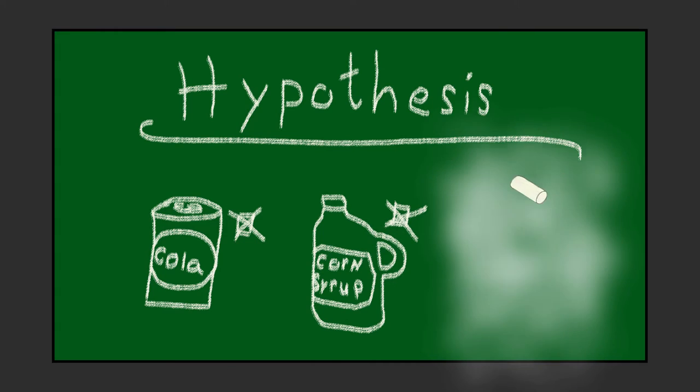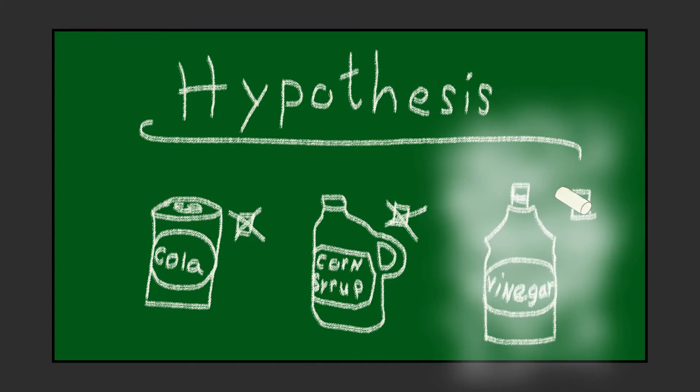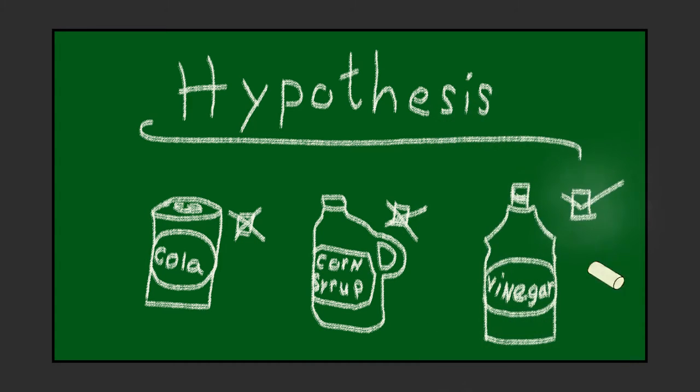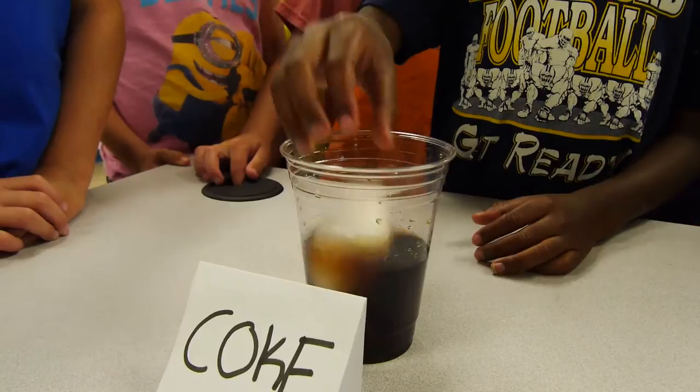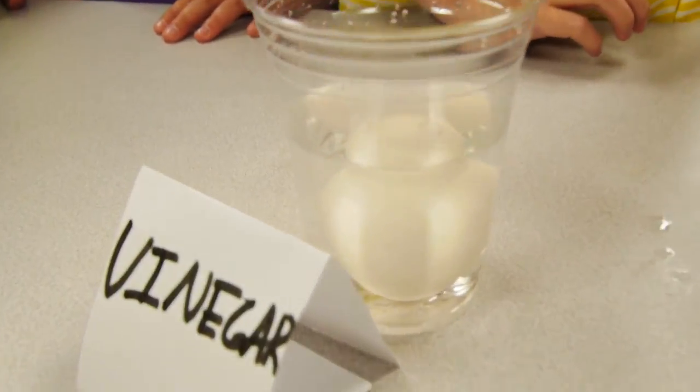When we put the egg in the vinegar, the calcium in the shell of the egg reacts with the vinegar and it'll slowly break down the shell. Three, two, one. And now.